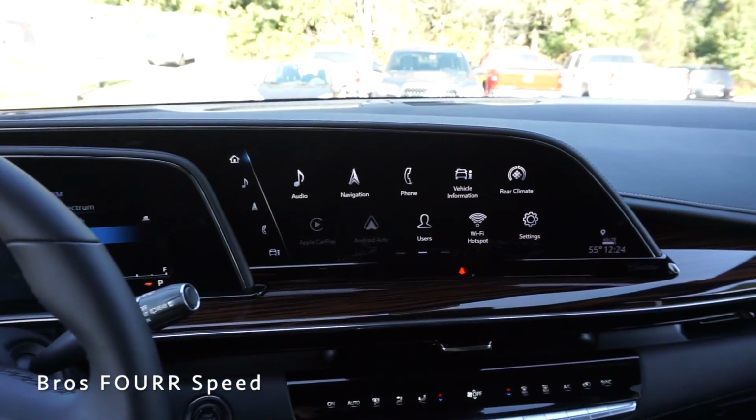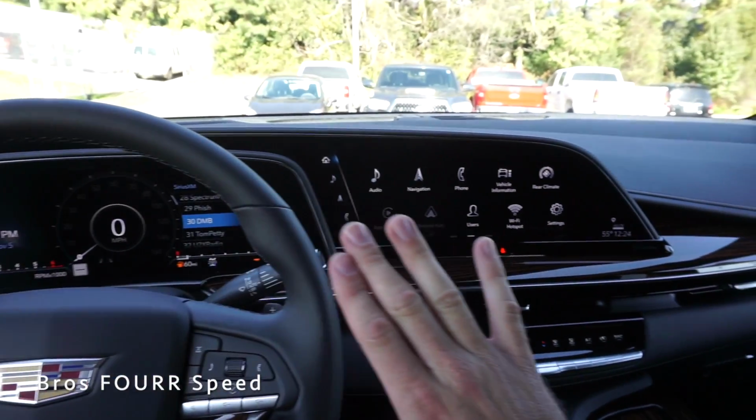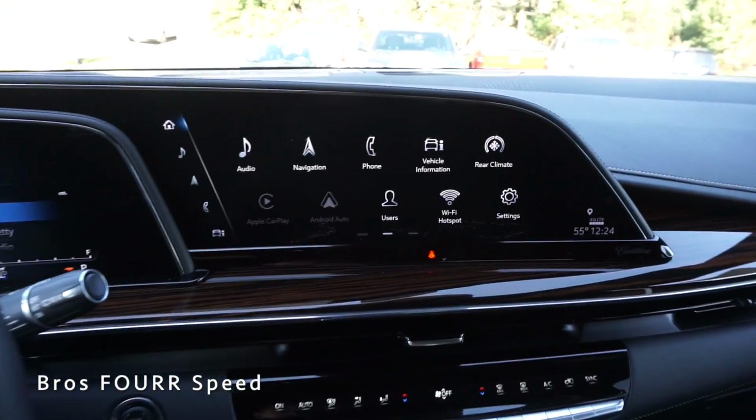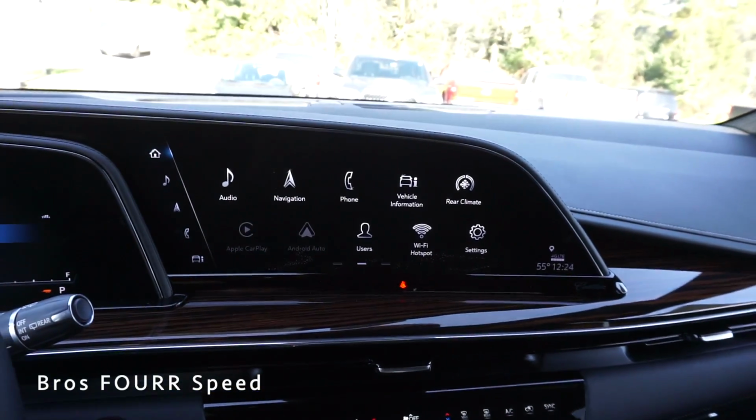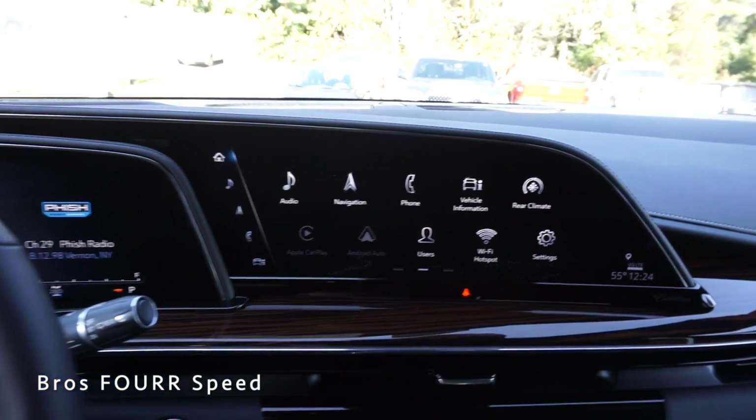And then right in the center, we have the third screen. Again, this is a really nice system to see. Very large screen, gives you a lot of information from the driver's seat. This is a touchscreen system, and it's a little bit curved on the far right of it, so you can see all of that information in the far corner.